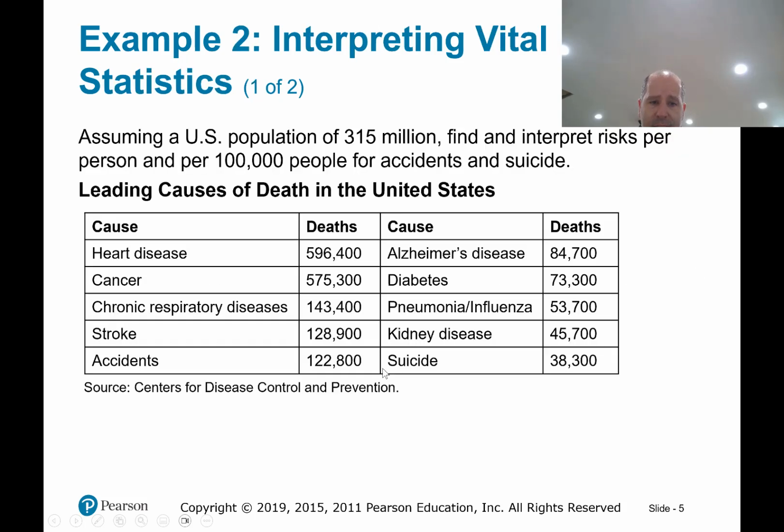Okay, here, let's look at vital statistics. Vital statistics are basically causes of death, right? So if we look at the U.S. population based on the edition of this textbook or this PowerPoint presentation, 315 million people, we can find and interpret the risks per person and per 100,000 people for accidents and suicide. Okay, so here are the leading causes of death. If we look at the table of causes of death, we see that accidents accounted for 122,800 deaths, and then suicide was 38,300.